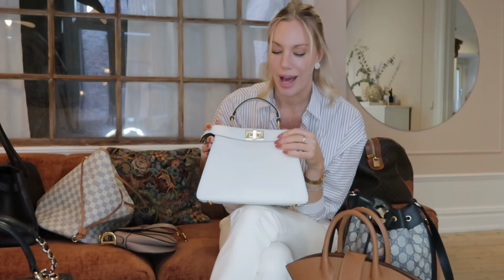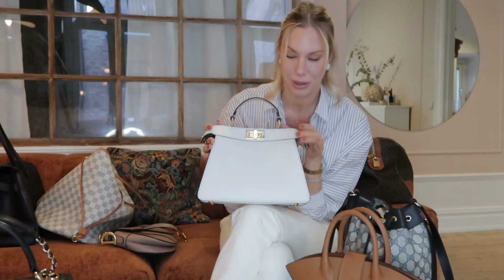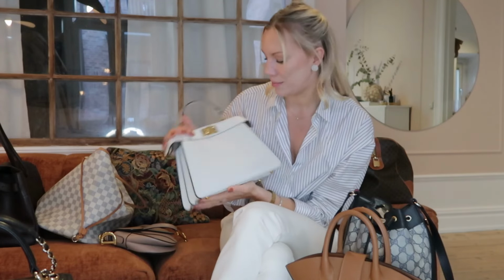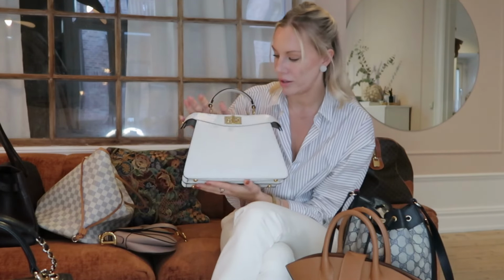But we went back to the Fendi store and the SA that had helped me, she was very straightforward with me and we could return the bag, and I said I want the bigger one because I can't fit my phone in this one, so it doesn't work. I need a bigger one. So I bought the bigger one, the small size, and I love this bag so much. I think you've seen me wear it loads.